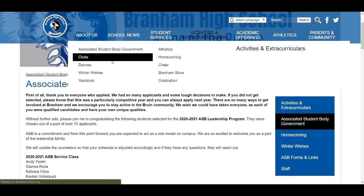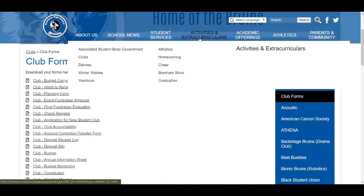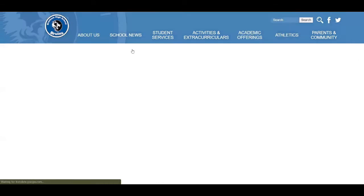For clubs, you can find general information on the website page, but because this year we are shifting towards using a note-taking app called Notion, students will have access to updated information as soon as it is released.